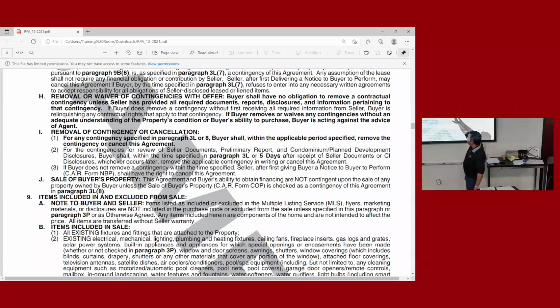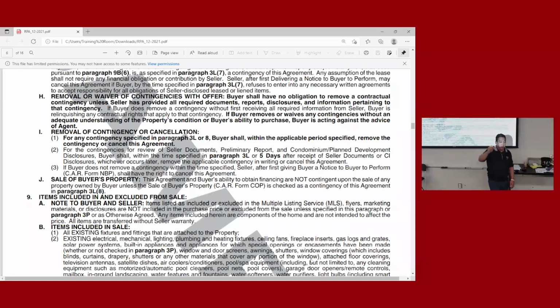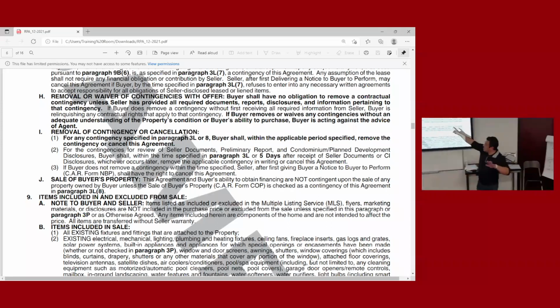Buyer shall have within the time specified, 5 days after receipt of seller documents, to remove the contingency in writing or cancel this agreement. So this is the provision, the 5 days. This is the fundamental right. When it says seller documents, they're talking about the previous paragraph, which includes TDS, SPQ, listing agent AVID.